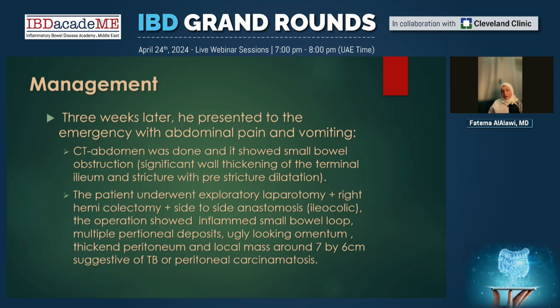There were multiple peritoneal deposits, ugly-looking omentum, thickened peritoneum, and he managed to resect a mass of around 7 by 6 centimeters. His impression was either peritoneal carcinomatosis and the patient is end stage, or if he's lucky enough, it would be TB.